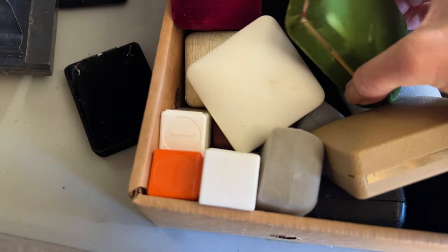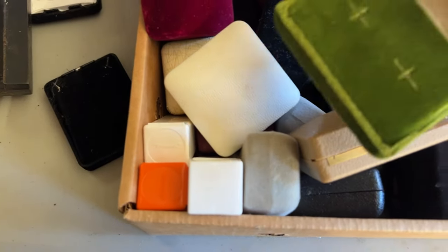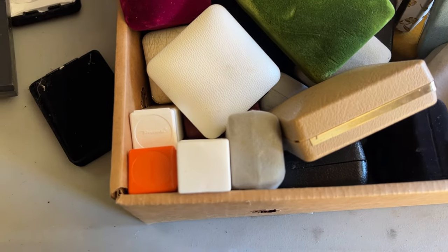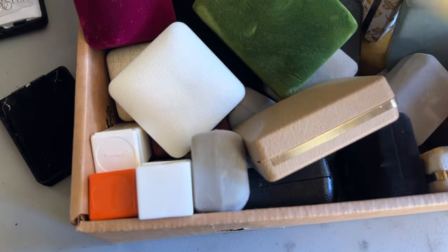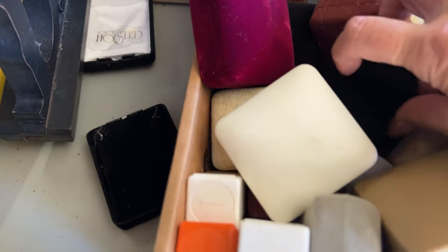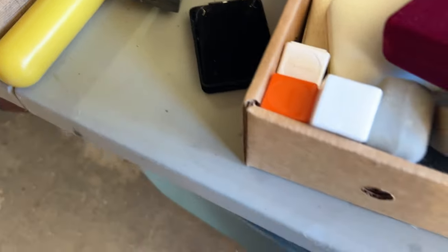Do you like these little jewelry cases? There weren't any really old ones here, but they were all a bit vintage. There were some nice velvet ones and some kind of funky glasses case shaped ones. I don't really collect them or use them for anything, but I like them.